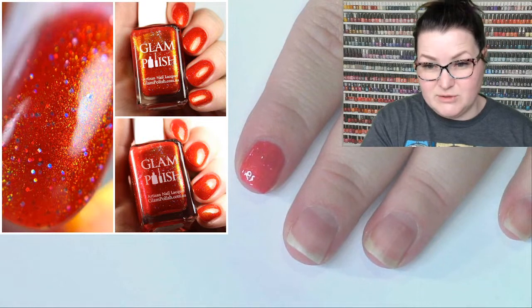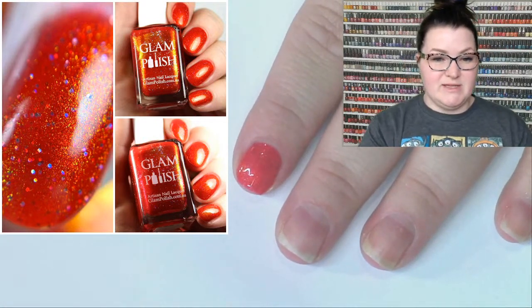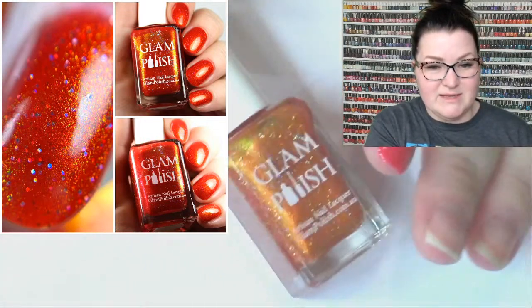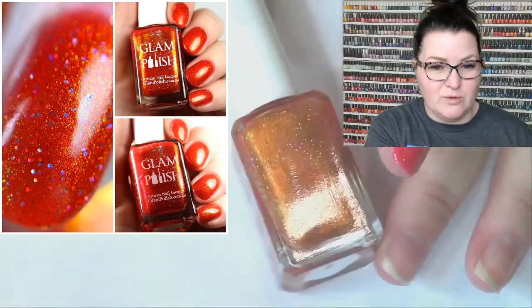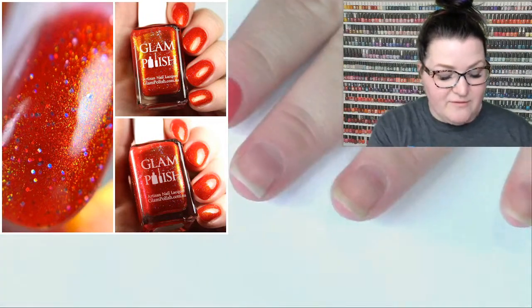It's a red orange, so it's a really, really warm, yummy red, and I love it. Next, we have my favorite in the collection, and this one is the orange shade, and the green gold aqua looks so cool in this polish, and it's just so hot. It's just like on fire on your nail.